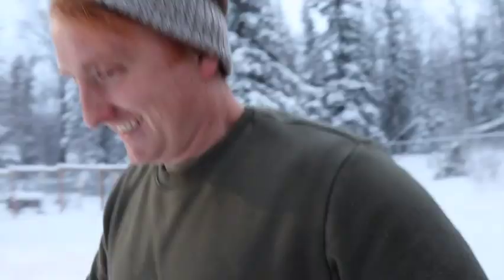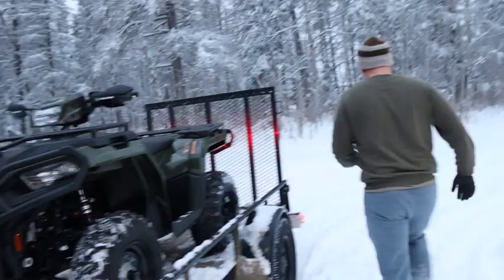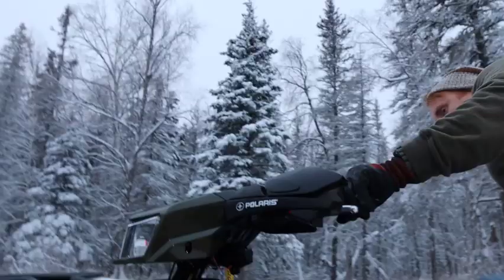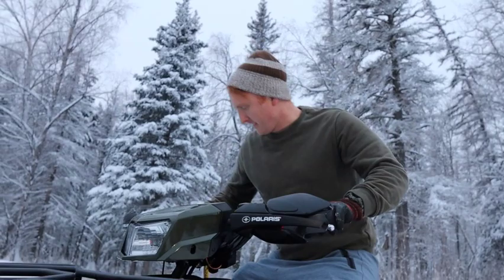Another green thing for the house. No, seriously. Okay, it's cold. Get this guy off of here. Get inside, make a fire. Warm up. Yeah, how do you start this thing?